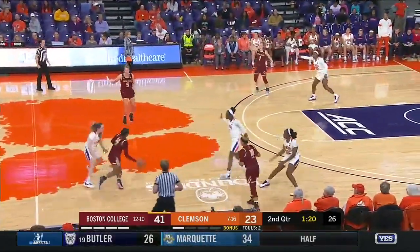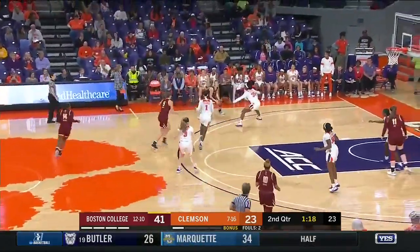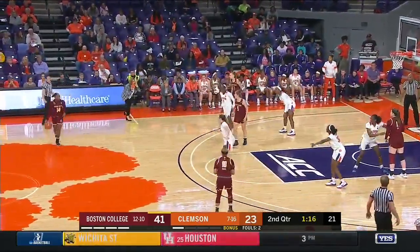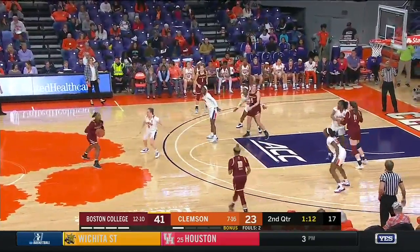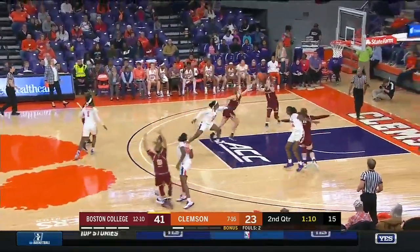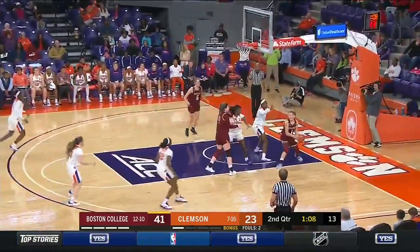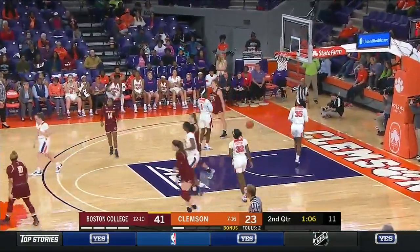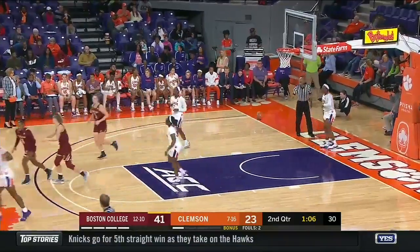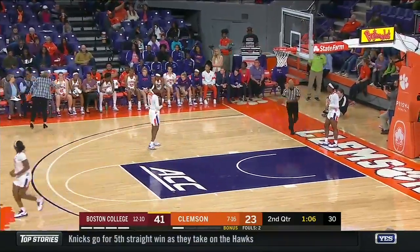Tigers again show the pressure, looking like they might try to trap Gerard. Looks like they're trying to go almost like a box and one. They're showing zone, but then I think they're in a man. Schwartz had the backdoor feed, but it'll be a 3-second violation. She couldn't bring it in clean, or else she would have had a bucket.